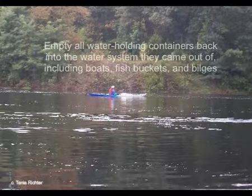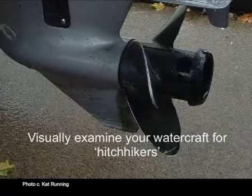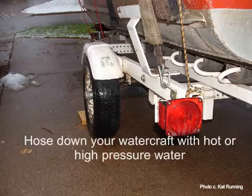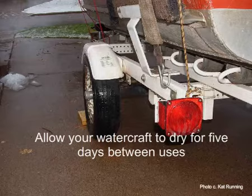First, after using lakes and waterways, be sure to empty all containers holding water back into the water system they originally came from. While still at the lake or river you were in, carefully examine your boat for any visible plants, soil, and animals that may have hitchhiked during your trip and remove them. At home, you can hose down watercraft with hot water or high-pressure water, or allow your boat to dry on land for 5 days to ensure unwanted hitchhikers too small to see don't travel to a new body of water with you.